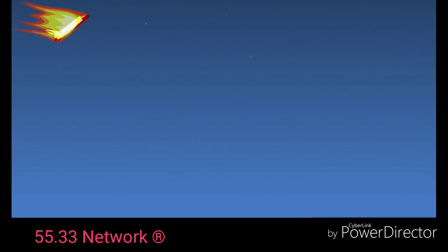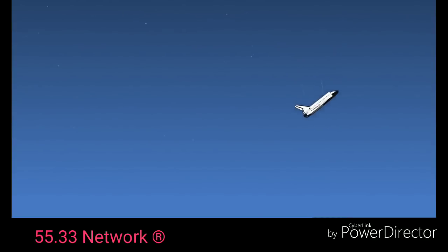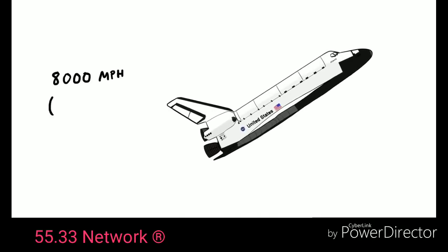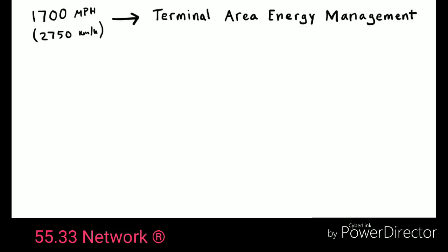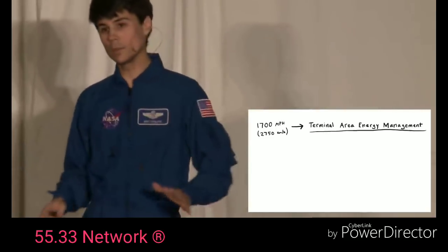Now, as we slow down, we get less of this plasma, and we have less heat, so we're less concerned about melting. But we get more and more concerned with just falling out of the air. We really need to transition from spaceship to airplane. So at 8,000 miles an hour, we start bringing the nose down, lowering our angle of attack. Then at 1,700 miles an hour, we switch into a completely different guidance mode called Terminal Area Energy Management, or TAEM.